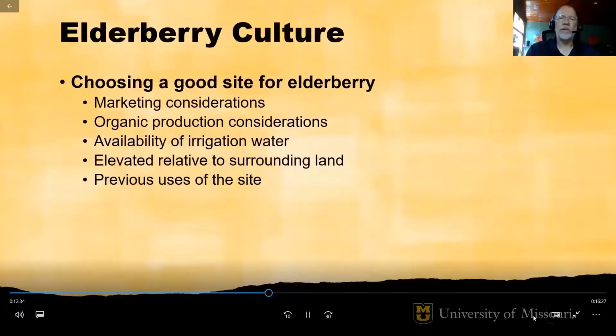In thinking about a good site for elderberry production, first of all, of course, consider marketing. Elderberry is a processing berry, and the markets are somewhat limited for this particular berry. So it's very important to consider the potential marketing outlets for elderberry at the site. If the grower is interested in organic production, there may be some considerations that are unique to organic production. For example, neighboring land uses.